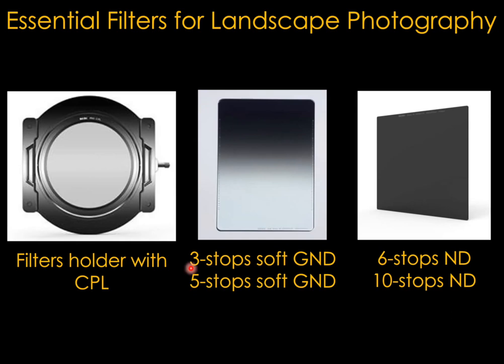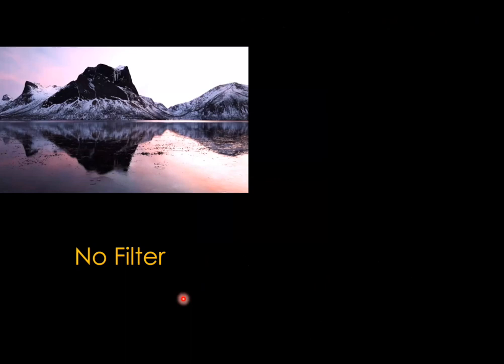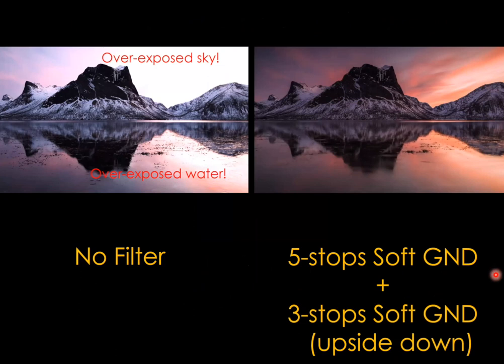And in the case of reflection in landscape photography, we often encounter the overexposed sky and the overexposed water. In this case, if you have 2 pieces of GND, you can use a 5-stop GND to darken the sky and a 3-stop GND upside down to darken the brightness of the water. So this is the way you use the GND in the case of the reflection.